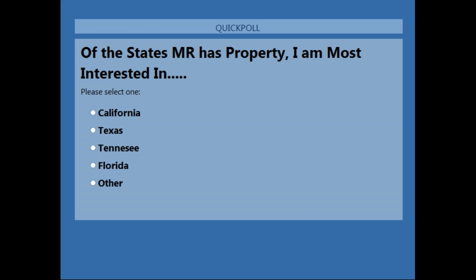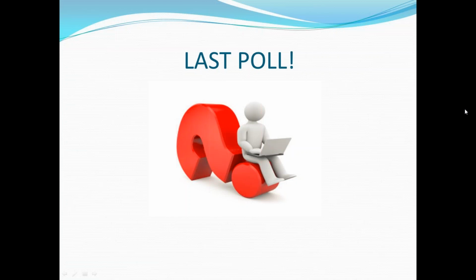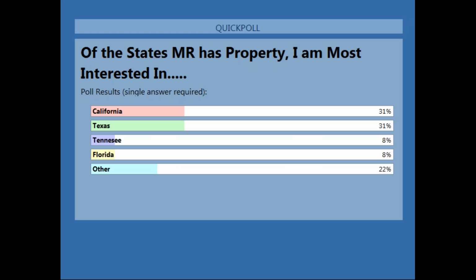All right, we've got about 80% that have voted, so I'm going to close this poll. All right, so we have about 31% in California, 31% in Texas, 8% in Tennessee, 8% in Florida, and 22% in others. So, yeah, that's great to see people's preferences as far as where they'd like to be moving forward. So, okay, moving right along.